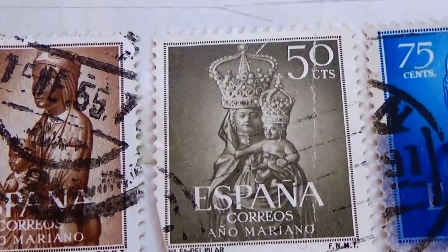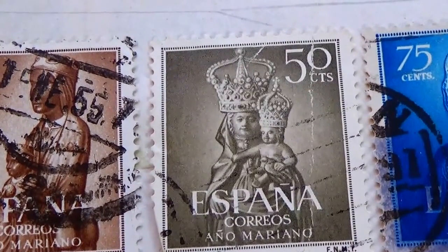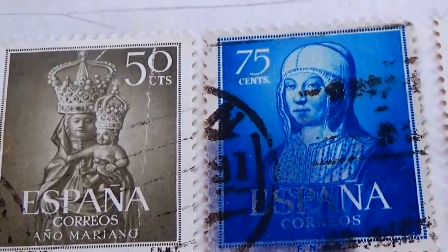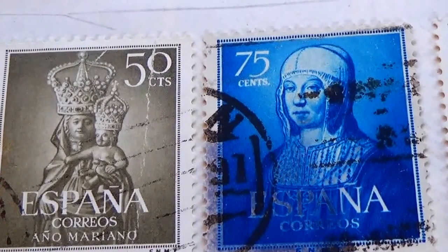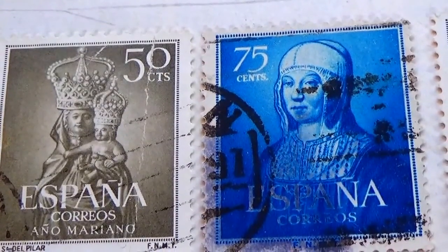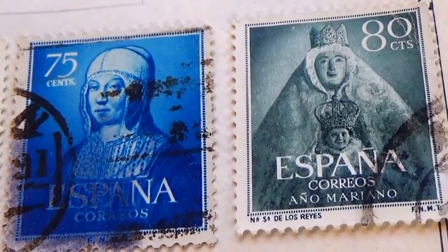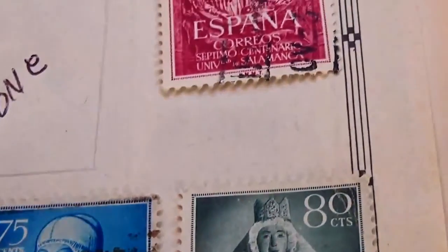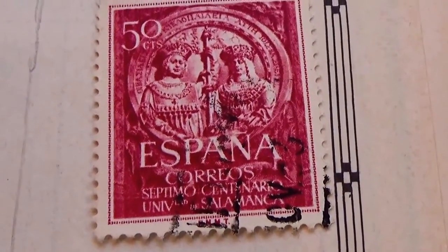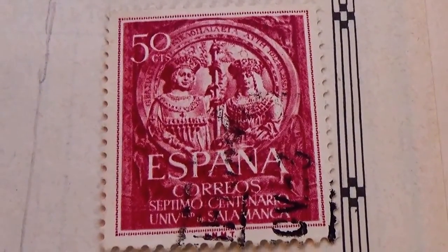This is nice. I like this one. Very nice. Have a little crown for the little one too. So cute. And then here we are with the blue. And another one, an 80. Alright, and then another beautiful one right there. A 50. That's a nice stamp. I really like this one.